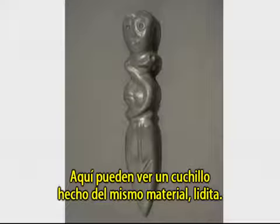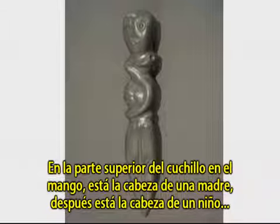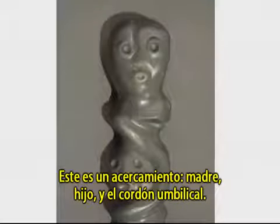Here you can see a knife made of the same material, lyddite. On top of the knife, on the handle, you have the mother's head, beyond it the child's head, and the umbilical cord is going around the neck of the child. So that means this knife would have been used to cut the umbilical cord, saving the child's life. This is a close-up of mother, child and umbilical cord.